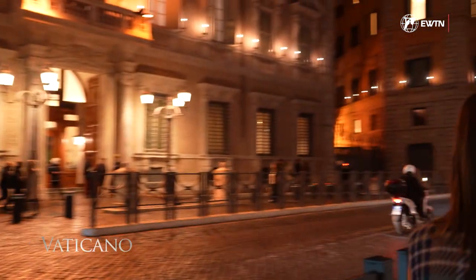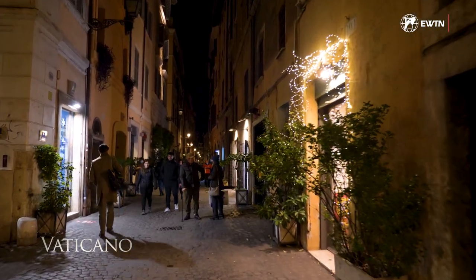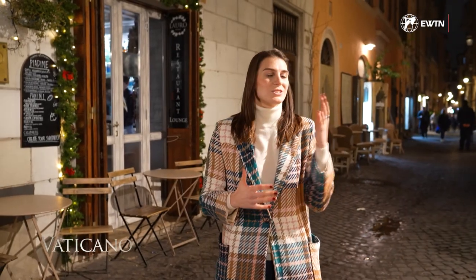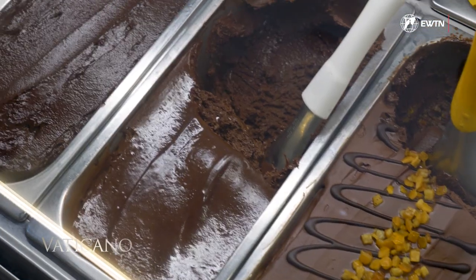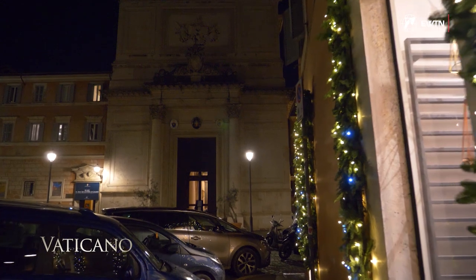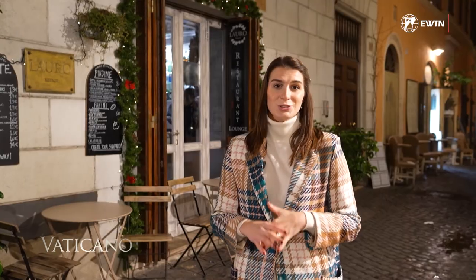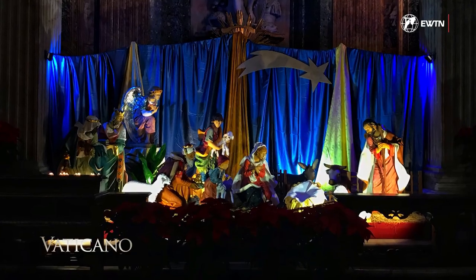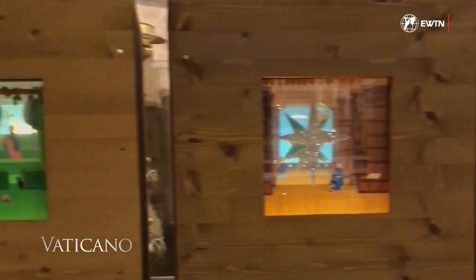So we're on the way from St. Mary Major to St. Peter's Basilica, and I'm right here on a very popular street here in Rome, next to a gelateria and a bistro, and right around the corner is a church, so it's a very typical Roman street here. And each church during the Advent time has a nativity scene, also called a presepe in Italian. And each one is typically traditional, but some have very unique features, and we'll take a look as we continue.